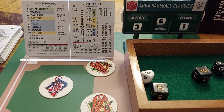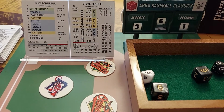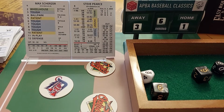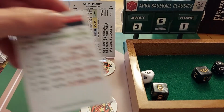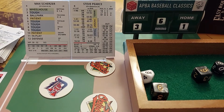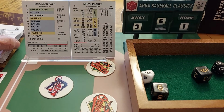The pitch to Pearce. 12 is defense. Right-handed batter. We get a range for the third baseman. Third baseman will be tested. That's Castellanos. His range is not great. It's F. Let's get a 66 under the F. Is going to be an out. Twelve is too high for a double play. Castellanos gets the out at third. 5 unassisted. Fielder's choice for Steve Pearce. Still first and second, but now 1 out.